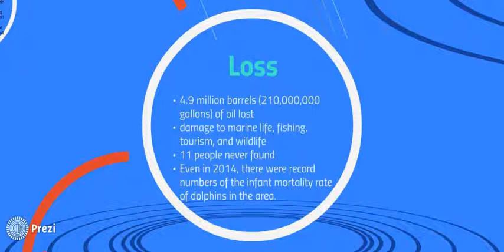The loss from this oil spill was about 4.9 million barrels of oil. There was extensive damage to marine life, tourism, and the wildlife. There were 11 people that were never found and announced dead. And even in 2014, there were record numbers of dolphins dying and marine life damage.